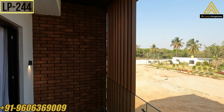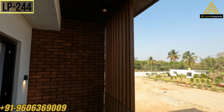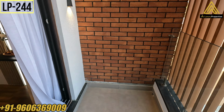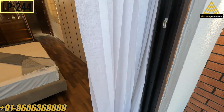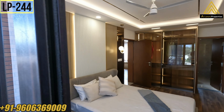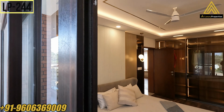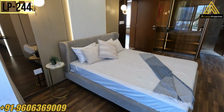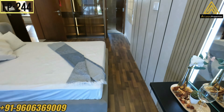That brick-like work, which gives it a nice warm feeling to the elevation and adds a little bit of character. Sliding doors with wooden finish. These are UPVC wooden finish doors, wooden laminate flooring.